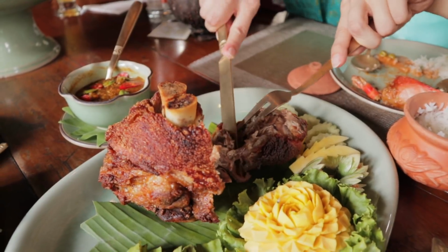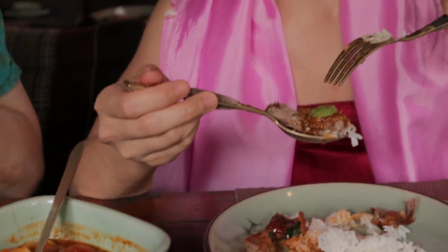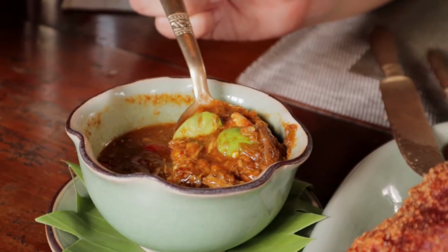Do you want the skin? Or just... Absolutely. So this one right here, what you got me is stinky bean. It's called sata. It's also a specialty of the South. Oh, it's spicy, all right.